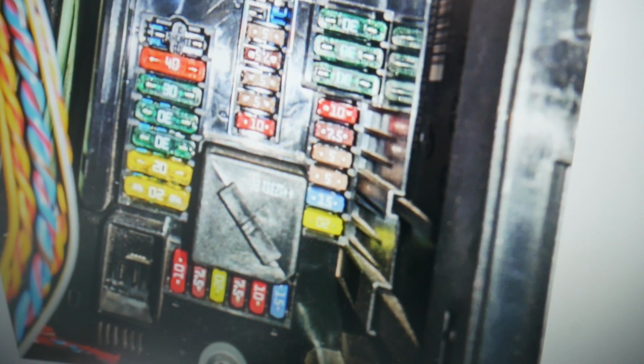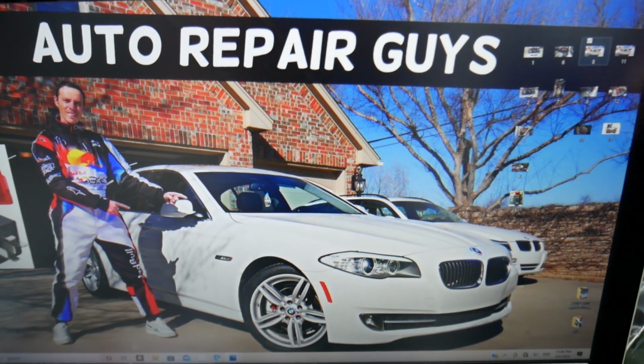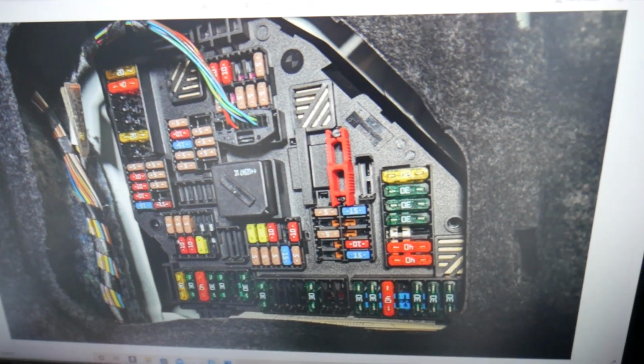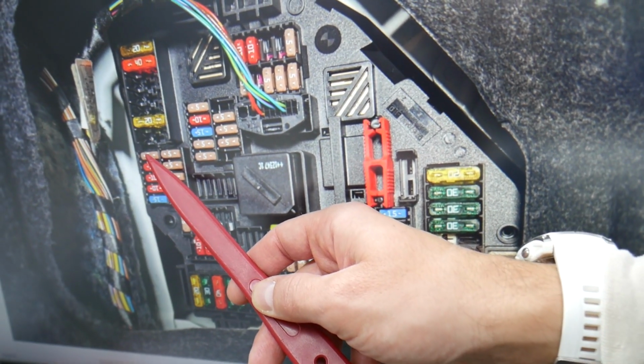Next, we need to go to the trunk. Open the trunk of your BMW. On the right side you have that cover, just pull it. Behind it you have another fuse box, and here you need to check fuse number 107. Okay, we're talking about that fuse right here.